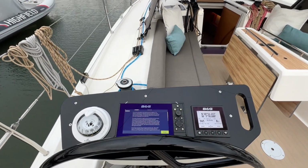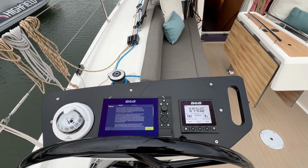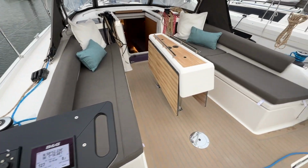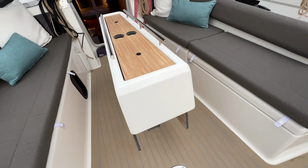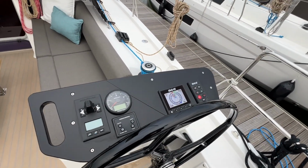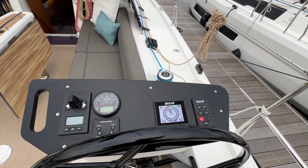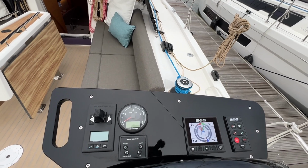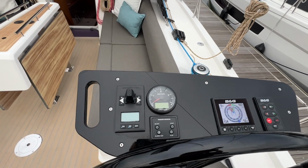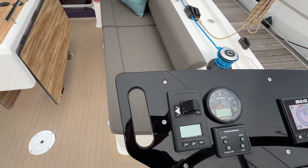So stepping up onto the pedestal here, you have your steering compass, B&G 7-inch display, and a Triton display for a little bit of extra data. Obviously you've got the option to stick another chart plotter in the middle if you wanted one, and one on the starboard helm. This one has the Triton wind display, it's a multifunction display, so you can have pretty much any data running through it. You also have the auto helm control, your engine controls, including your rev counter and then your bow thruster control as well.